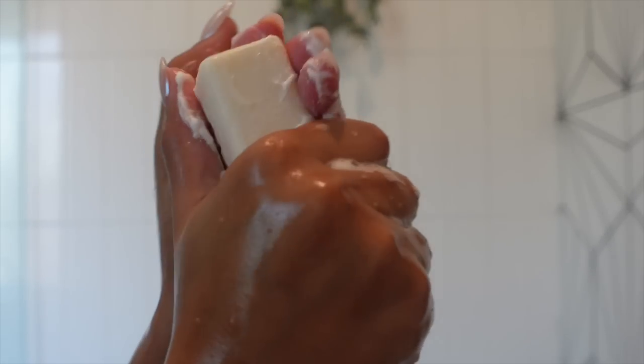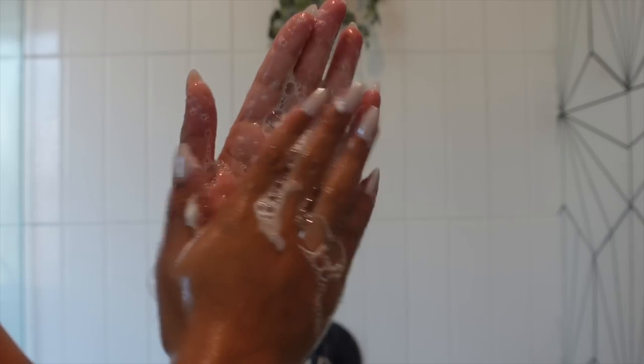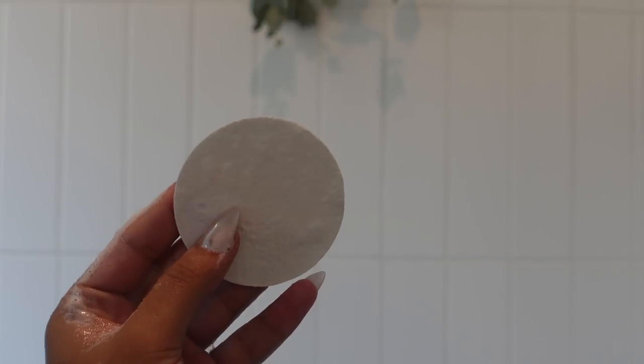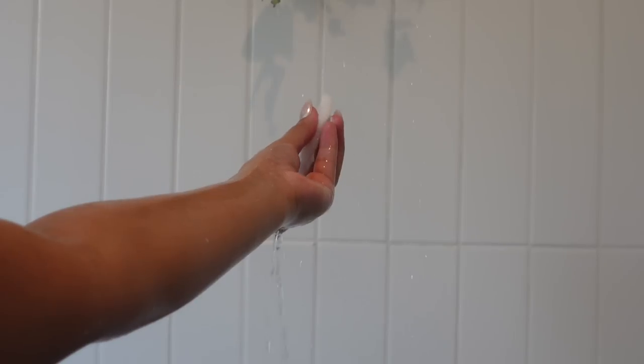So I'm starting off with a base bar soap. This is Dr. Bronner's. I usually use the peppermint one, but I've been trying out the almond one because the peppermint one I love, but it's a little bit spicy, you know? So I'm just trying out something new. I also switched up some of my body washes. So I'm just trying new products that pair together, but I'm about to give you guys an updated hygiene routine soon, so stay tuned, okay?